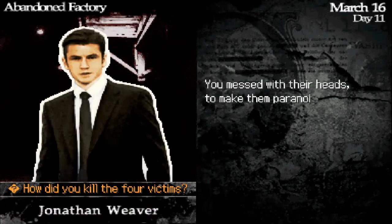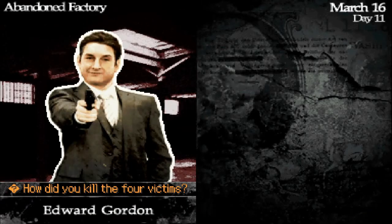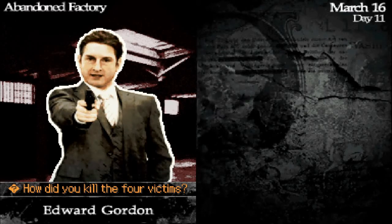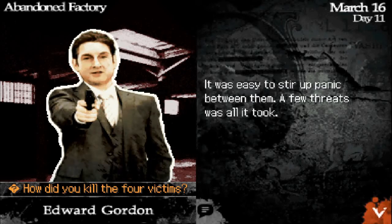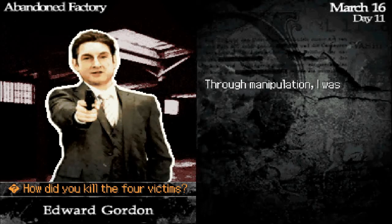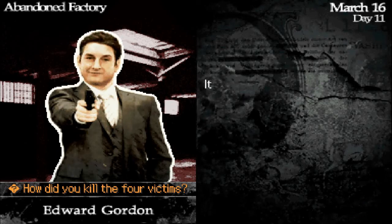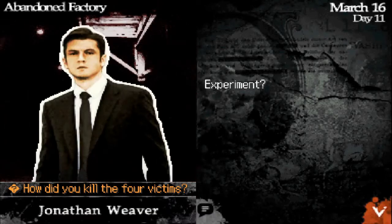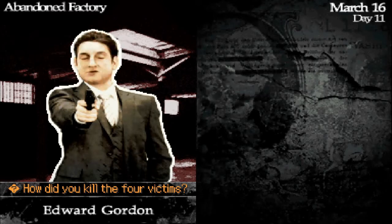You messed with their heads to make them paranoid enough to kill each other. That's right. Remember, they all knew each other from the crime they had committed. It was easy to stir up panic between them. A few threats was all it took. The manipulation was able to change those feelings of panic into the intent to kill. It was quite a fascinating experiment, really. Experiment? Yes. And the experiment seemed to be working like a charm.